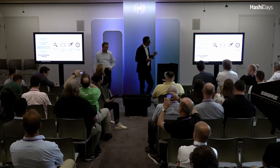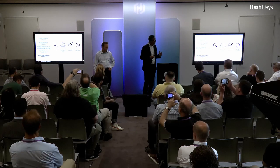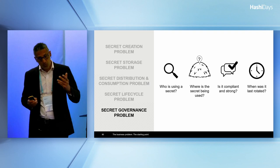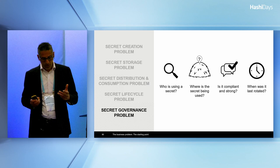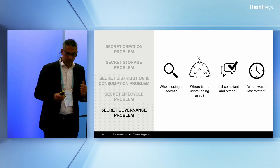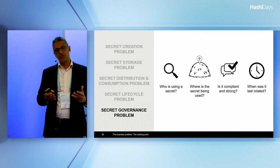The final point, and this is where a lot of our colleagues from banks and insurance companies would resonate, is that we have a massive governance task at hand to demonstrate who is using the secret, where the secret has been used, whether it is strong, whether it is compliant, and when it was last rotated. These are the questions that we have to answer to our regulators.